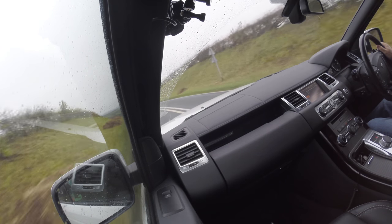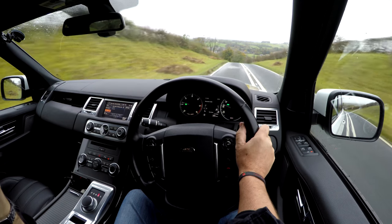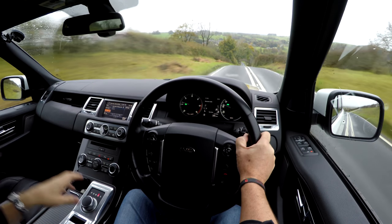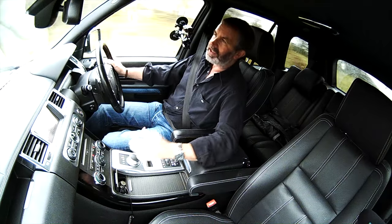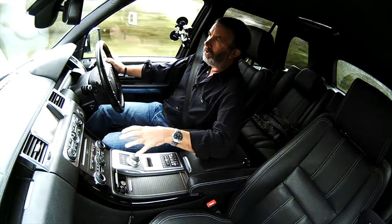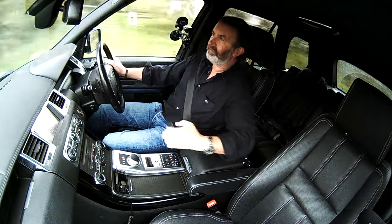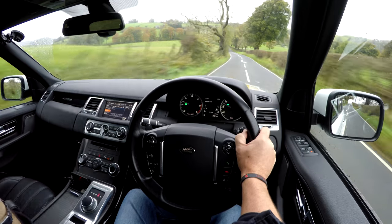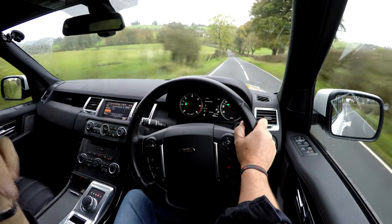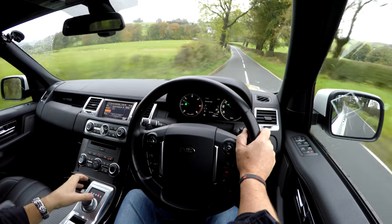Now, most new ideas in the motor trade seem to be taking a step backwards, but the rotary gear shift is excellent. Just turn the dial. Instead of clicking things and dog-legging, you just turn the dial.